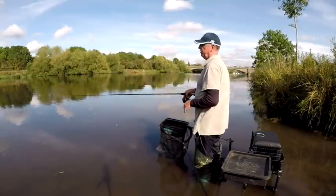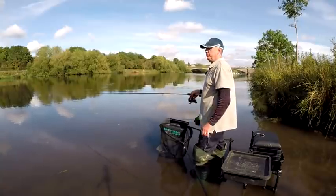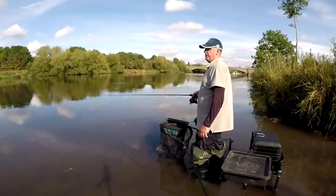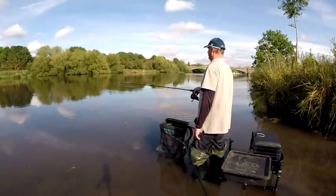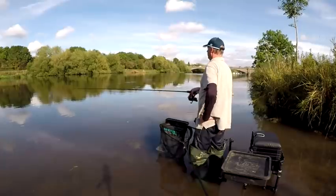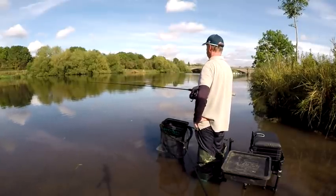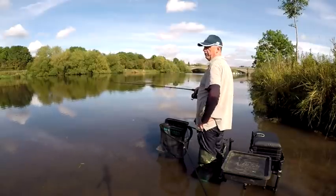If the roach size doesn't pick up in another 15-20 minutes, I'll start feeding a few casters. And if I get really desperate, I'll start feeding a few maggots. It's a swim I've never fished before. No clue if there's any big roach in here.